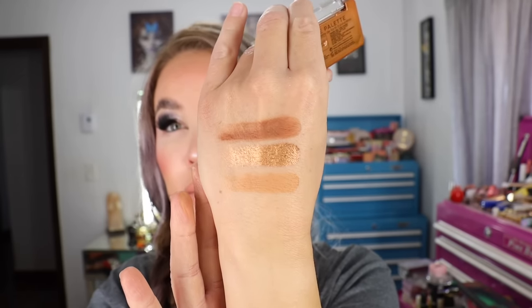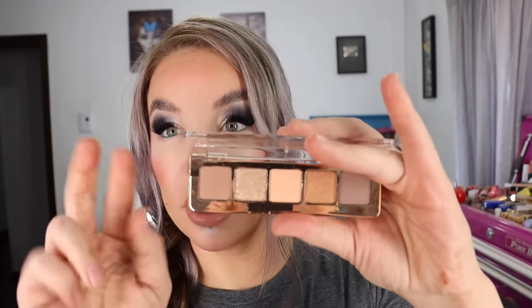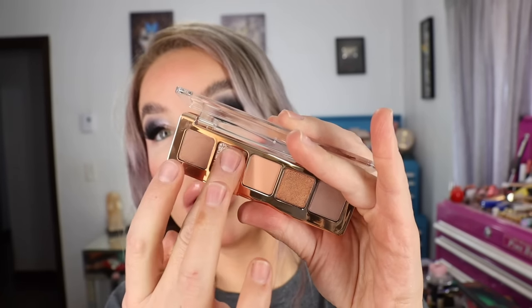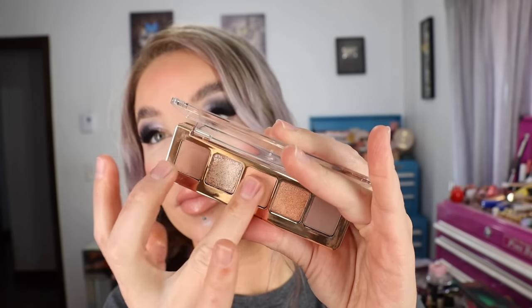Super pretty. And then the other one is the mini Starlet palette. So this is a 5-pan palette, 0.028 ounces per shade, or 0.8 grams. So the same amount as the little bronze palette. So this is the outside packaging. And then here is the actual packaging. This is just enough to be an all-in-one for me, even though this could be just a tick lighter and this could be just a tick darker. I can still get a pretty nice look out of it. It's just a little bit more tame for how I do my shadow, but quality is really nice in this guy as well.